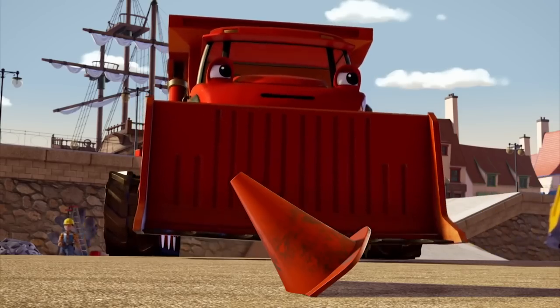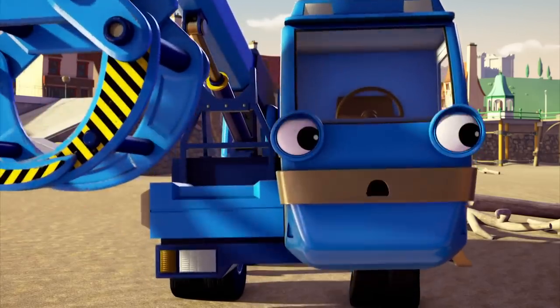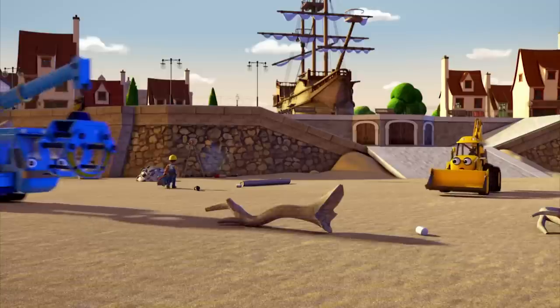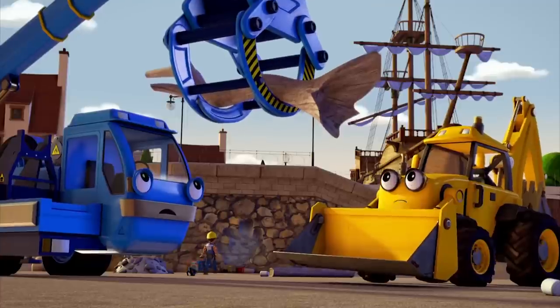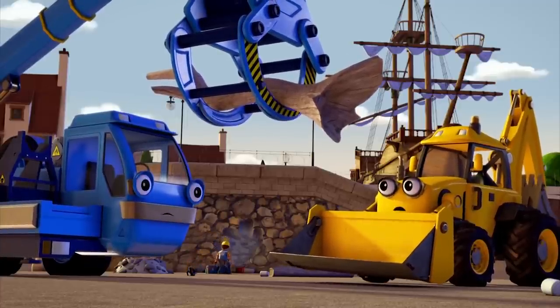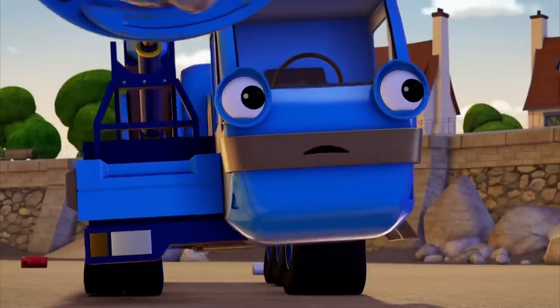Oh, really? If we're lucky, we might find something really, really special. Like that piece of driftwood! That's not special. It's no good for anything, except the trash. It's good for looking at, Scoop. It's like a work of art.